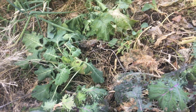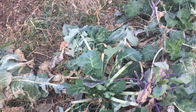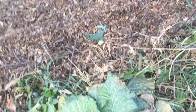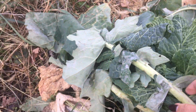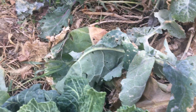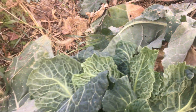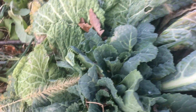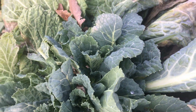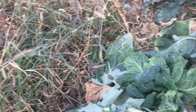There's kohlrabi over there. These two were heads of cabbage here and here that got harvested, and they just continue throwing off some of these little curly leaves, and so those actually will be really delicious in stir fry or sauteed with other vegetables.